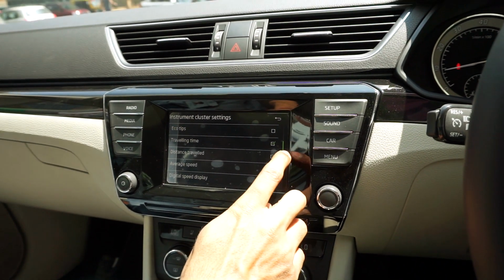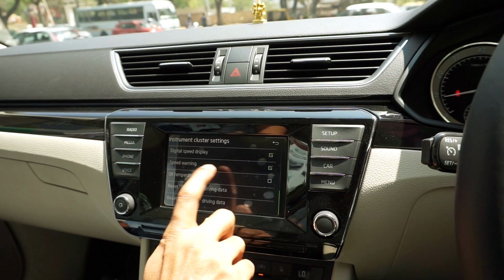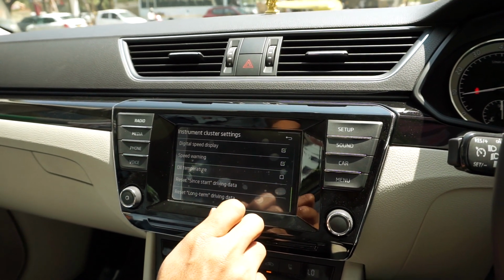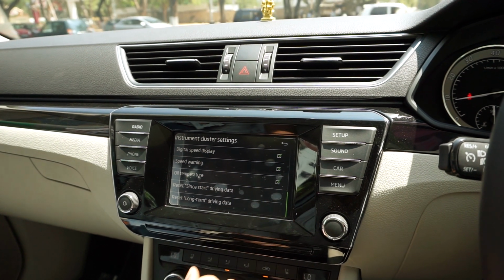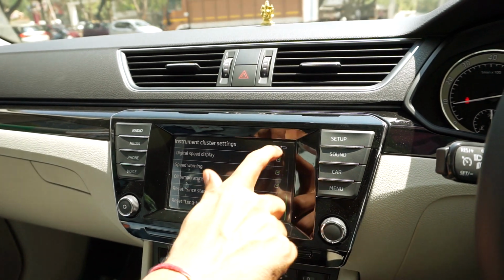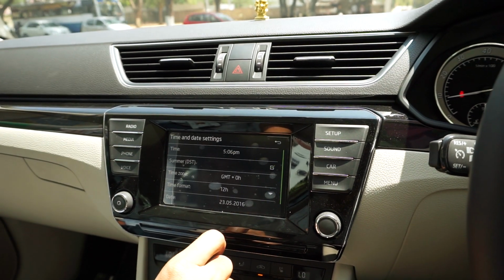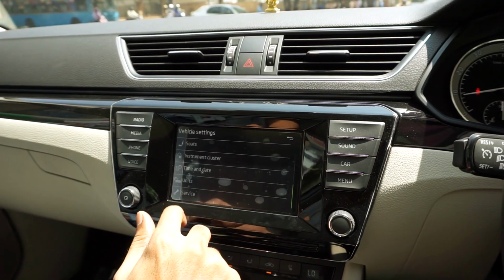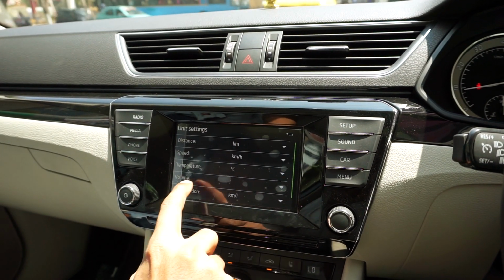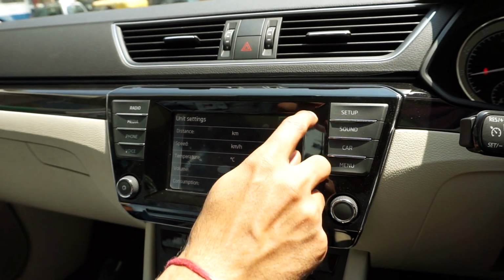Distance travelled, average kilometers. If you don't want something to be there, speed warning, it shouldn't be there. Oil temperature. And reset since start, the trip meters, if you don't want that to be shown there, you can just switch it off. So time and date. After that, unit is there, kilometers or if you want miles or anything like that, you can just change it.